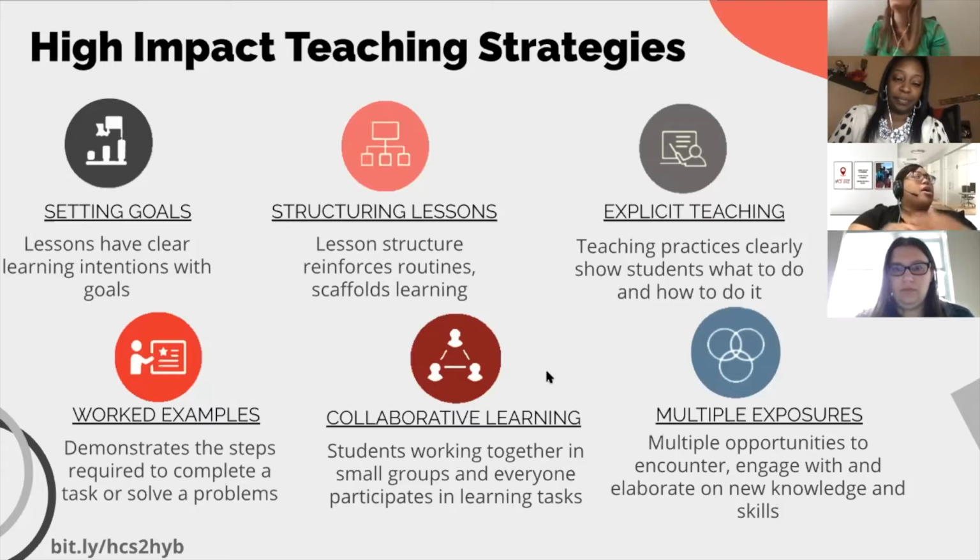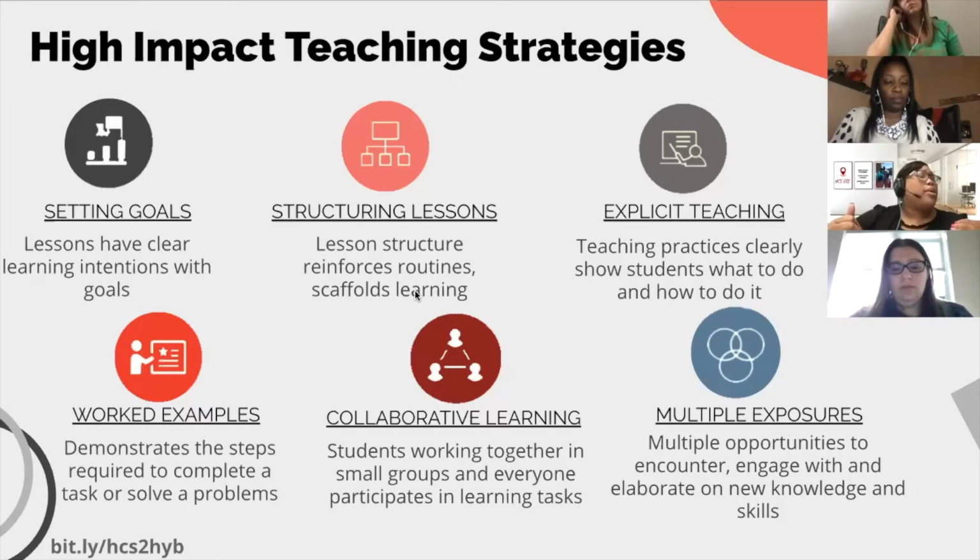Making sure our lessons are structured in a way that promotes learning. We know that we've had online classes and you're like, where are we going with this? We want to make sure that our lessons are structured in a way that enforces routines and scaffolds the learning, because some of our students are not going to come already with that prior knowledge.